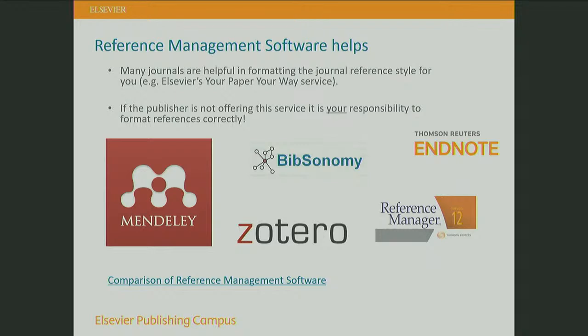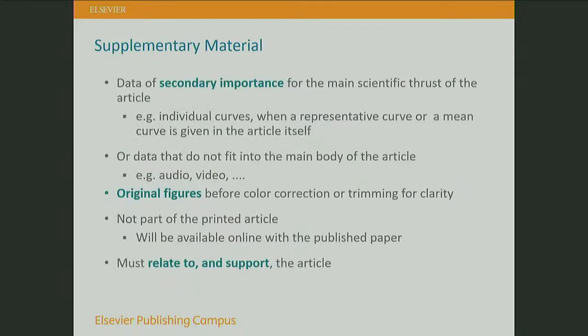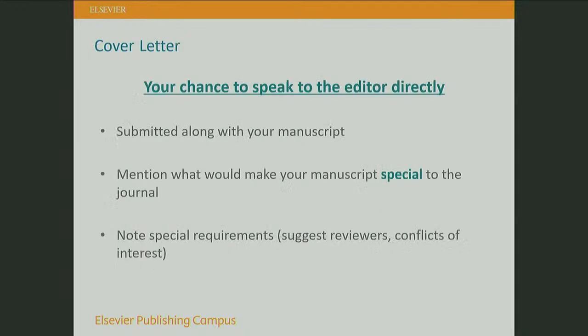Please use reference managers. In 2 hours, you are more than familiar with them. It doesn't take long to get used to these tools. And then you have some sort of a bucket or a pot where you can drop things that are still very relevant to your article, but not the main findings or the main content that you would like to include. There you can drop figures, tables, audio, videos, any other content that you consider might be helpful to understand your article, but is not as important as to be in the body of your article.